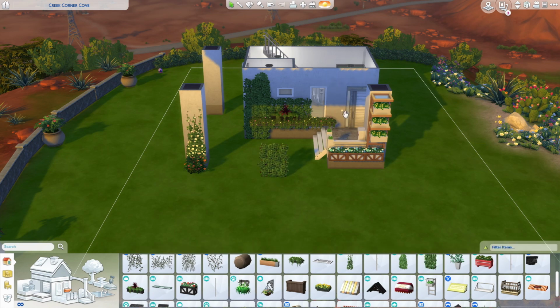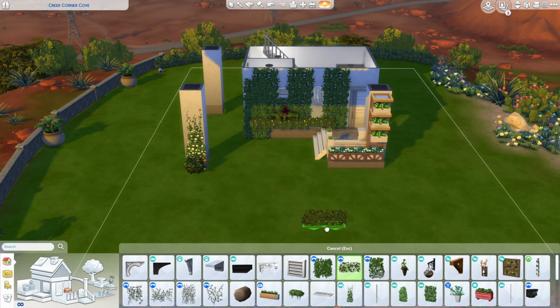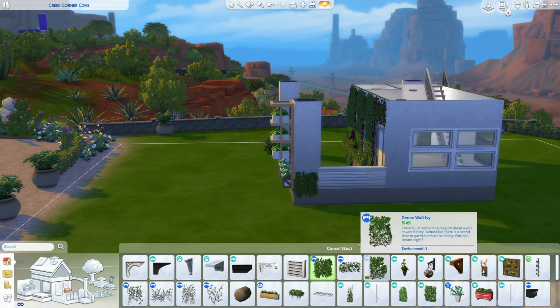I made the garden or the yard look very natural and not overgrown, but still very natural and just barely touched. I don't know.